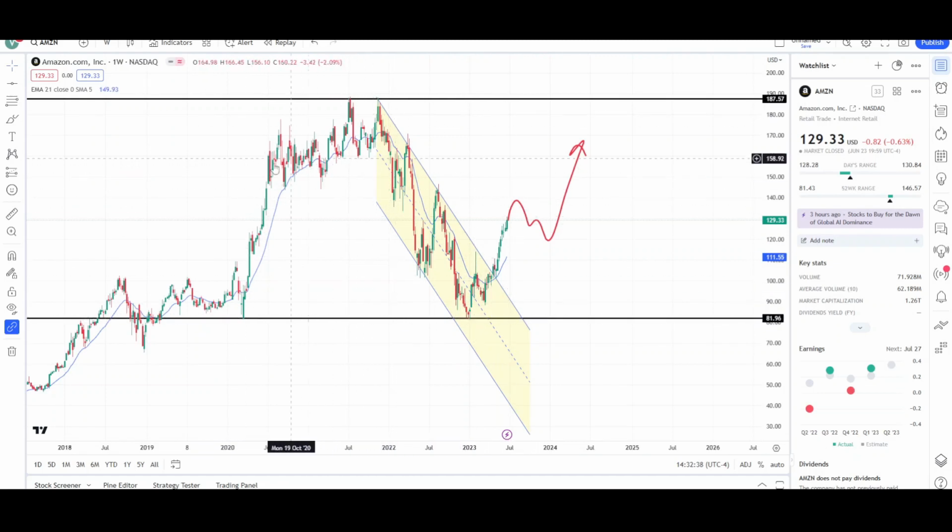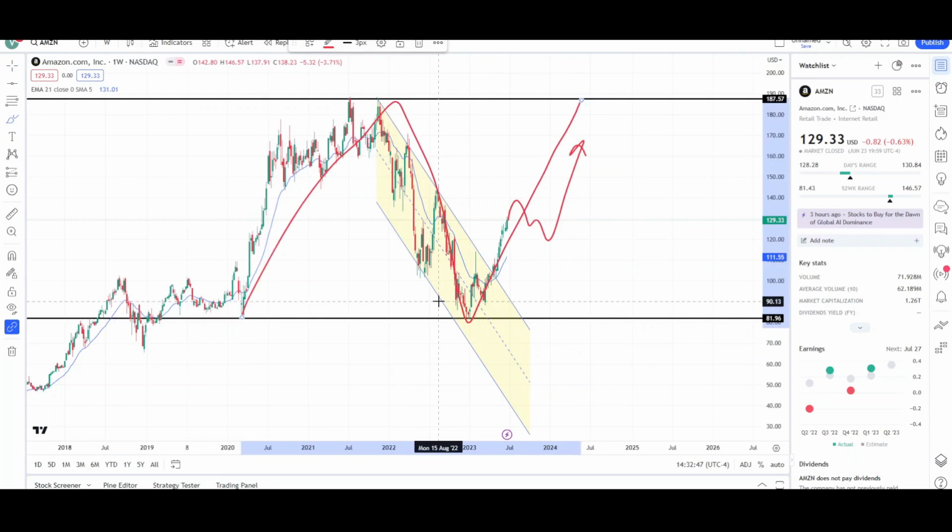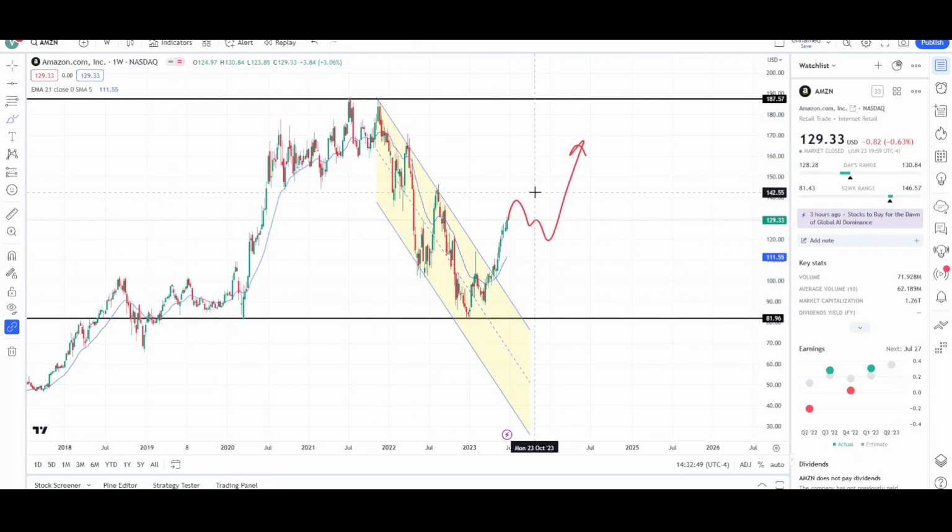So again, we could just be chopping back and forth in these bounds of the $80 level and 180. We'll have to wait and see, maybe something like this. But as right now, this is breaking out. It's a very strong breakout. Very hard to predict the top for this type of breakout. Good chance it's probably around the mid 130s. After that, we see some pause in the market or a pullback before higher prices. So let's see what happens.